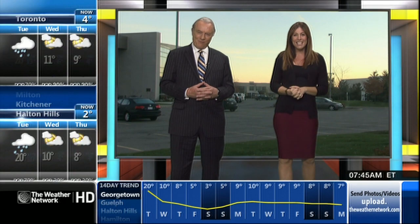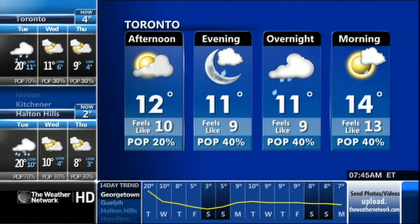Okay, there you go. All right, 12 degrees today. You're going to want to bundle up this morning. Warm, muggy air coming our way. I'll talk more about that, plus the potential for some snow by the end of the week.